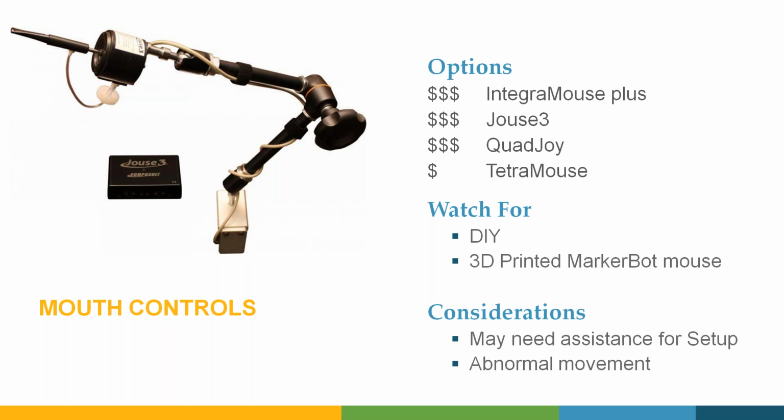The Integra mouse and the JAWS 3 are pretty similar devices, and they're also going to be on the highest end in terms of cost. Both are mouth-controlled computer mouses that can be used as either a joystick, they can be set to keyboard mode, and just the light movements of the lips on that mouthpiece that you see will move the mouse across the screen. They also have sip and puff control, so if you either sip air in through the straw or puff air into it, that can allow for mouse clicks.